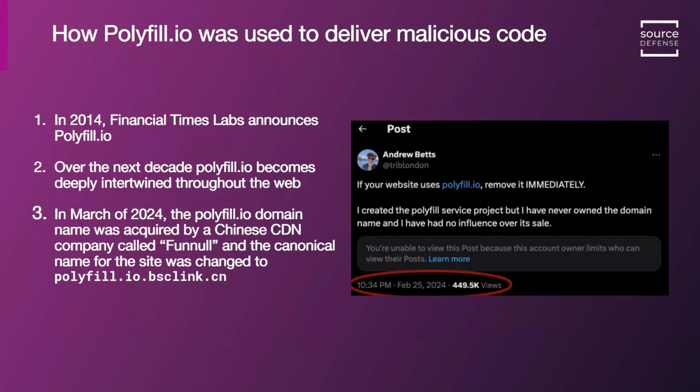All FunNull did was purchase the domain on the open market and then configure it in a technically legitimate way. There was no exploit here. There was no vulnerability that was taken advantage of. They simply changed the setting. And then the code was loaded from a different server, and the code was different, and the code was malicious.